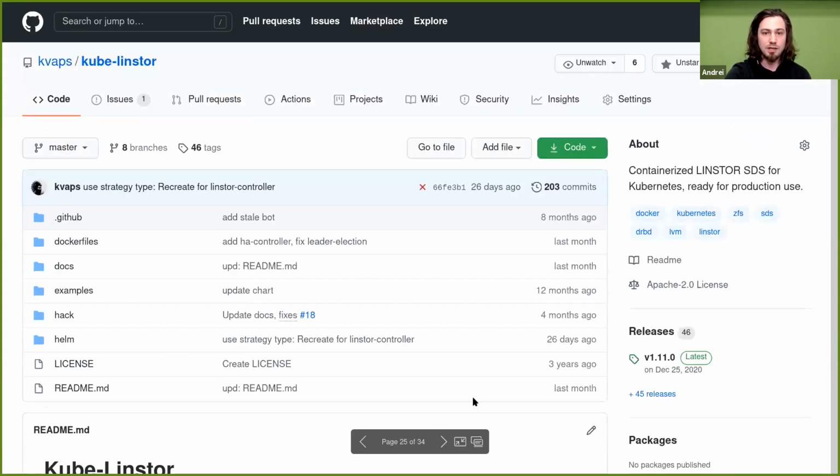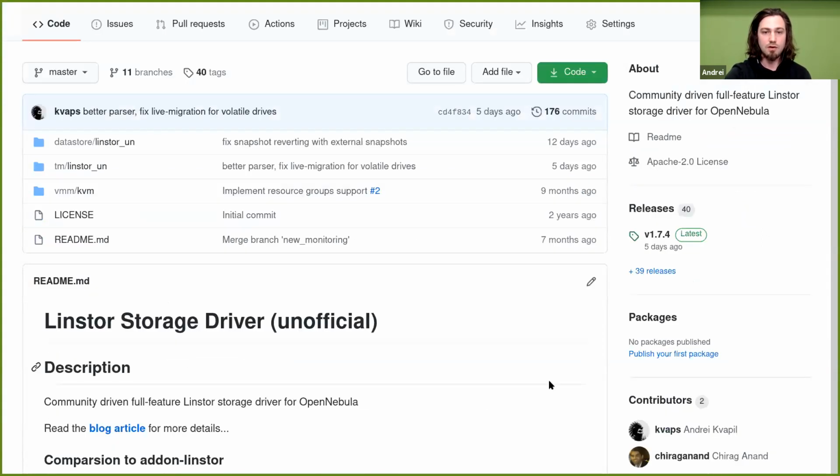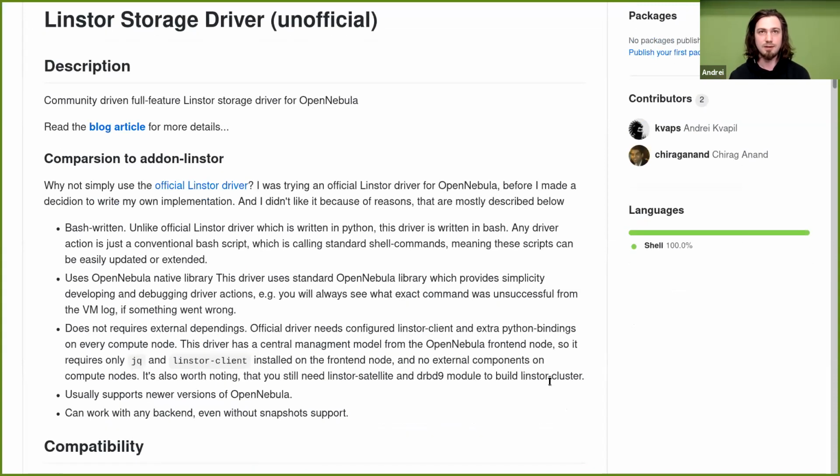To connect OpenNebula with LINSTOR, we use our own written driver, which is not the official one. It is a community-driven driver. I started it myself, and it is a bit different from the official one. First, it is written in Bash, and it uses the native OpenNebula library. So it is more native. It calls the standard methods which the other official OpenNebula drivers call, and provides error outputs in a similar way.